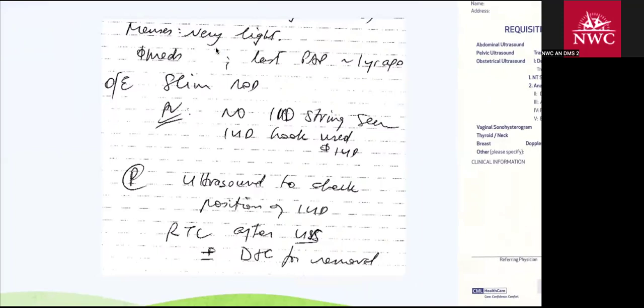So here you can see that they put "P ultrasound to check position of IUD." So we're guessing that P is a pelvic ultrasound. And so they say no IUD strings are seen. The IUD hook was used and there was no IUD. So you're kind of piecing things together.